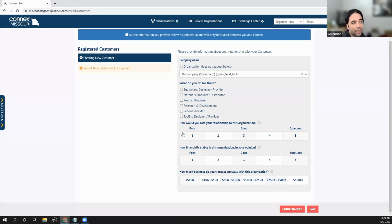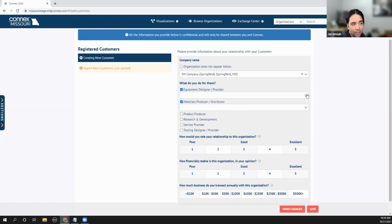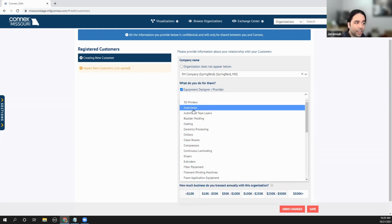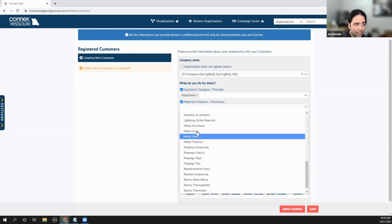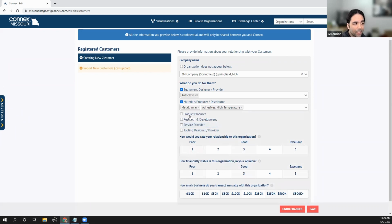These checkboxes here pull from different parts of the profile. So if you check on a box here, you can just check a single box and not add anything additional here. But if you pull down the dropdown, you do have options here. So in this case, if they're an equipment provider or equipment designer, if you sell to them, then you can choose, well, I sell autoclaves to them, or I provide autoclaves to them. On the materials side, you can choose any of the materials that we have listed here. So you can add multiple things as well. So it's pretty quick and easy to just go through, check the boxes, see the options that you have, and get them added to identify what you do for them or what they do for you.